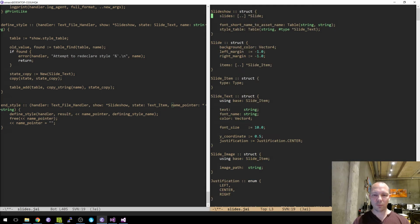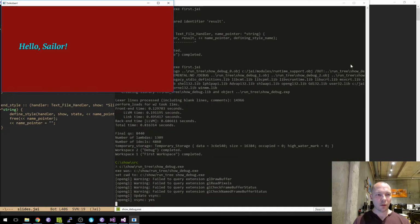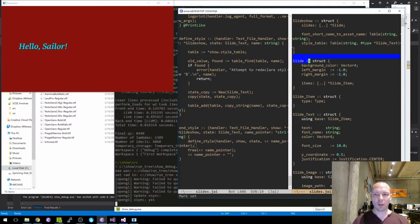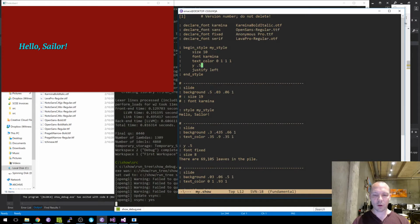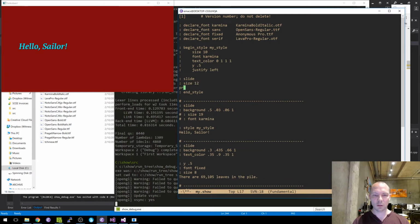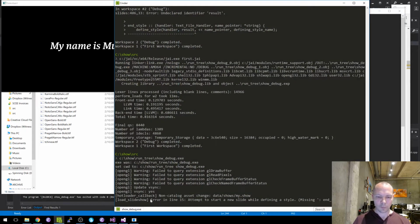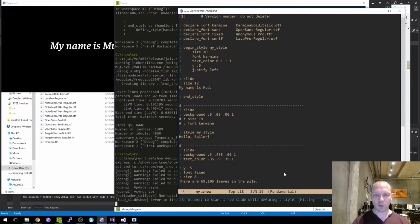All right, is it text item? Slide text. Slide text. Show. So all that was just for me to put an error message to catch when I do the following. All right. Error in line 15, attempt to start a new slide while defining style, missing end style.